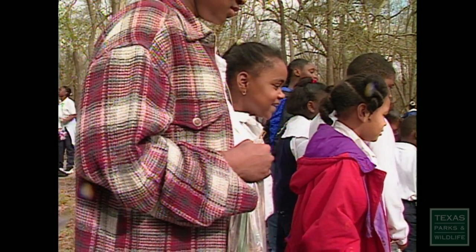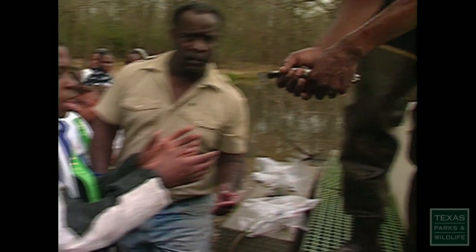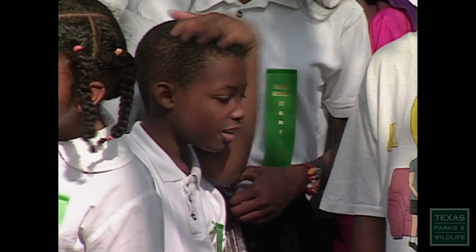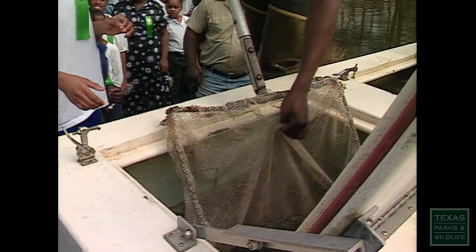Today, the kids are on a field trip to a nearby state park. Catch with both hands. They're going to be real slippery. Most of these children will touch the scales of a fish for the very first time.